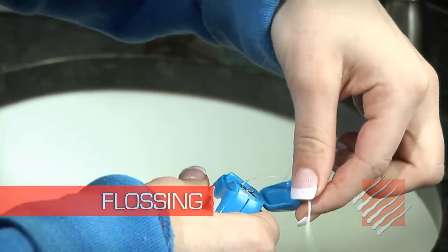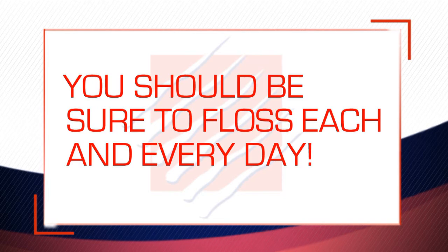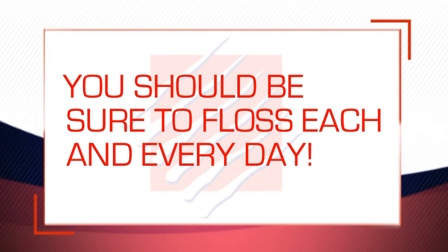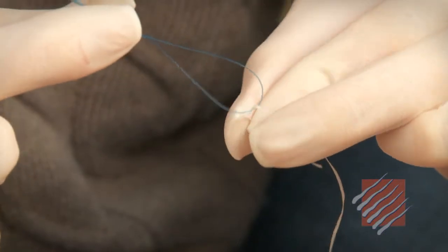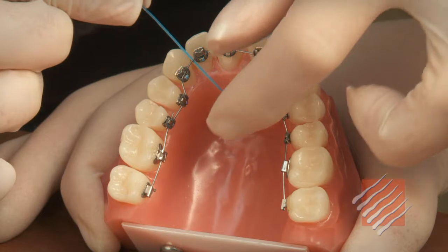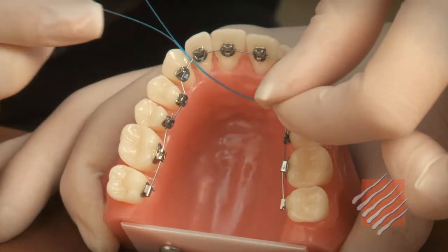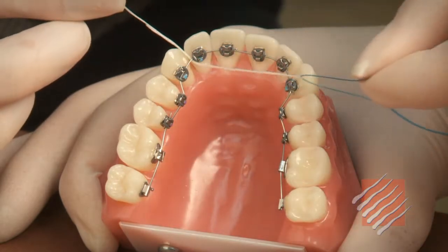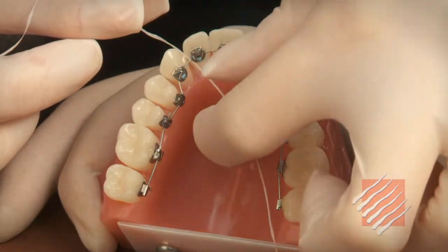Okay, now on to flossing. You should definitely be flossing at the end of every day, and it's actually pretty easy. To start, thread the end of your floss through the eye of the threader. Then put the stiff end of the threader under the arch wire and pull until you get a good stretch of floss. Then take the floss under the loose portion of tissue between your teeth and scrape up the sides.